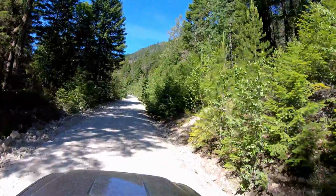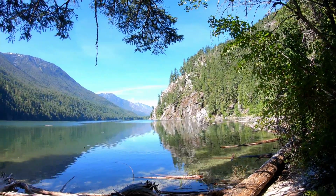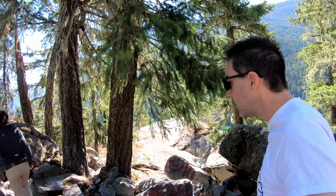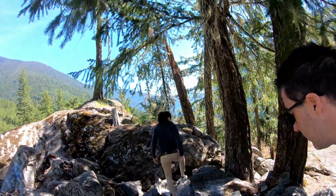So coming through the park along the road to Grizzly Falls here, it's a bit bumpy, as you might be able to tell. A lot of nice views of the lakes along here. Right now it's super glassy and really calm looking. It's really pretty. Found kind of a cool lookout on our way to Grizzly Falls. Trying to find a way to get out onto the rocks.